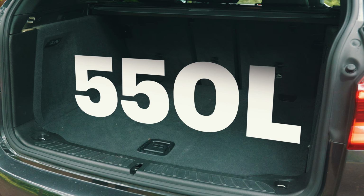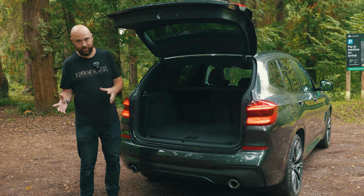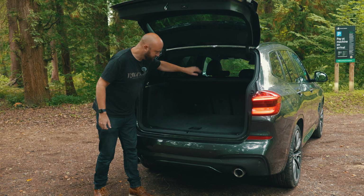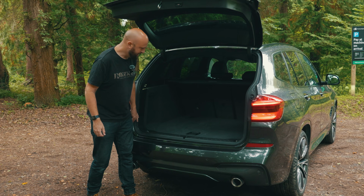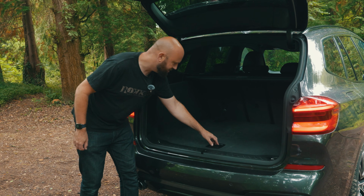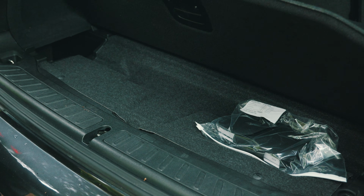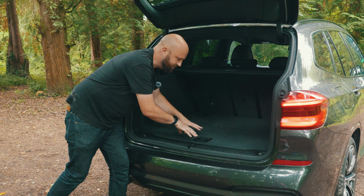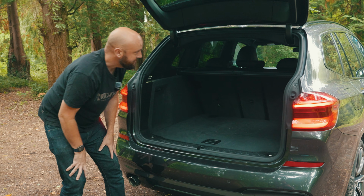You've got 550-litre boot space, which expands to 1600 when you flip the back seats down. But you have to do that manually because there's no fancy levers here. Nice flat load lip there. You've got a 12 volt. You've got some curry hooks there. Under here, which is a bit stiff on this one, you have got a big old space at the back there for hiding valuables out of sight. And that clips back down like that.